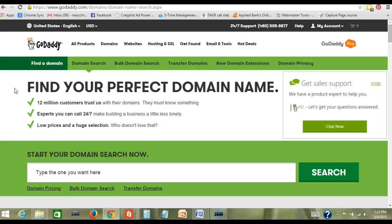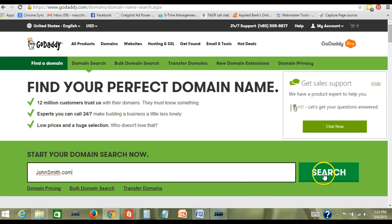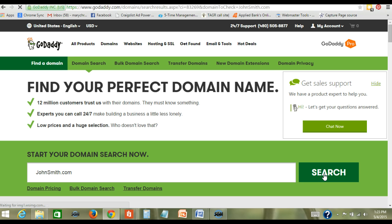So the first thing you need to do is search for a domain name. And that we will do down here. Now, I recommend you search for your own name, because even if you have a common name like John Smith, and see if you're looking for John Smith and you can't have any spaces in it, .com, click search, and it should tell you that that one's not available.